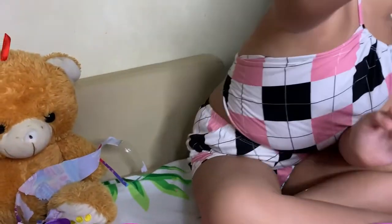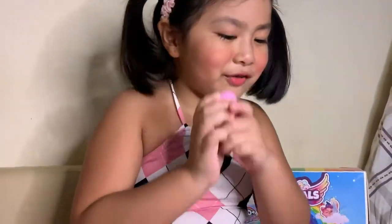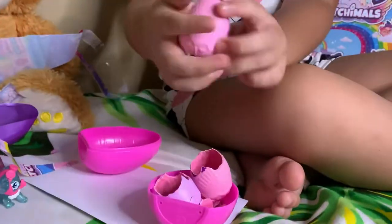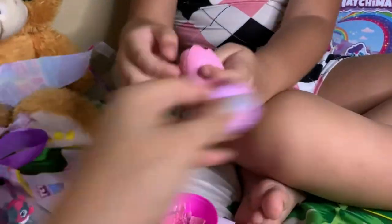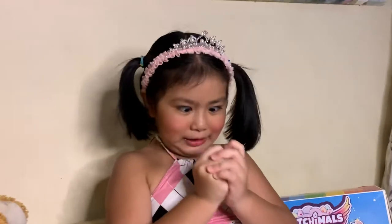Like a rabbit? I don't know. Show here. Yeah. Maybe. No, it's a squirrel. Yeah, okay. Same. They are twins. Okay, next egg. Yeah. The second last egg.